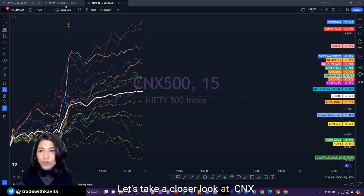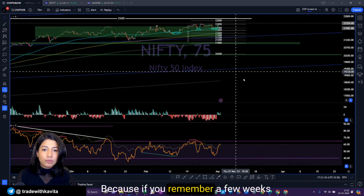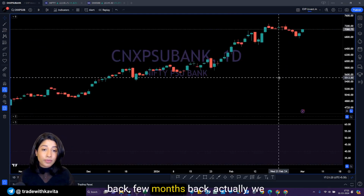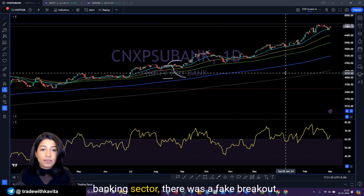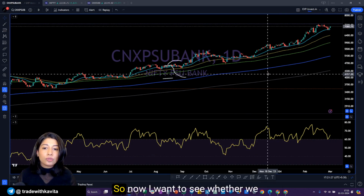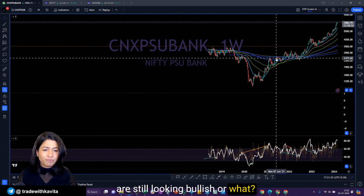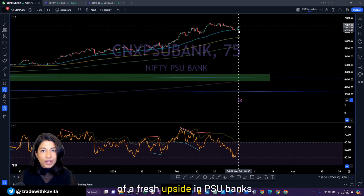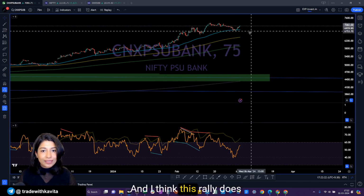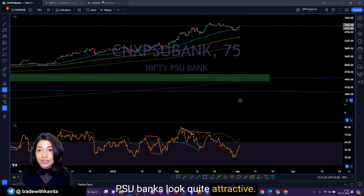Let's take a closer look at the CNX PSU bank sector, because if you remember, a few months back we had discussed that on the chart of the PSU banking sector there was a fake breakout. So now I want to see whether we are still looking bullish or not. Okay, so this is definitely the beginning of a fresh upside in PSU banks, and I think this rally does look pretty set to continue. PSU banks look quite attractive.